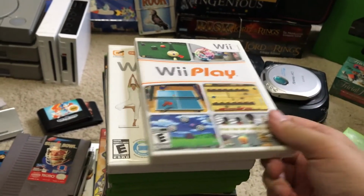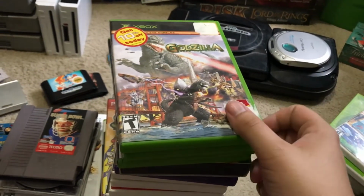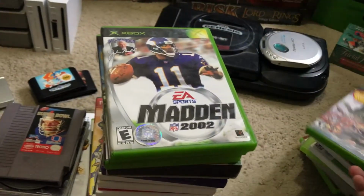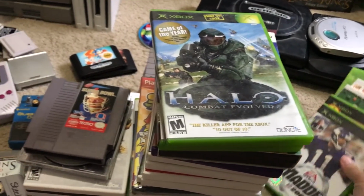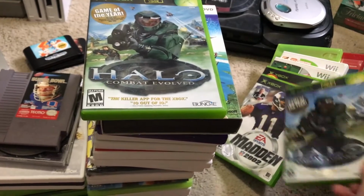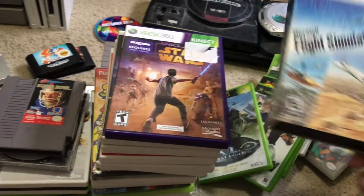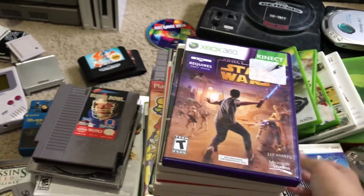Anyway, so We Play, We Fit Plus. I'm sure that came with one of the Wiis. Godzilla Save the Earth. This was actually a disc only from that, but I had the case. Madden 2002. Halo, I think these I got at Goodwill Outlet as well. Halo Combat Evolved, Flight Simulator X. Those Goodwill for like $2. I'll go for about 10.